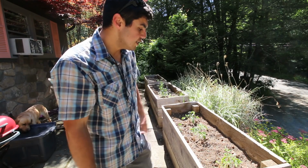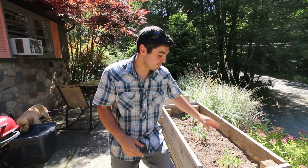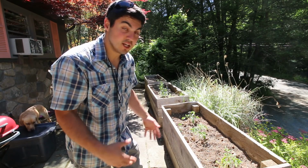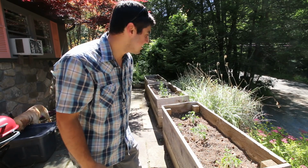And I like the raised beds because I can come out here, sit in a chair, have a beer, and weed my garden without hurting my back. It's a great way to get a lot of production easily, even in a small space.